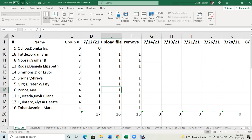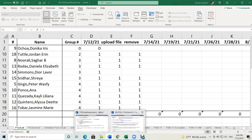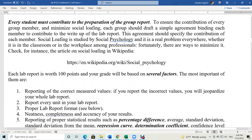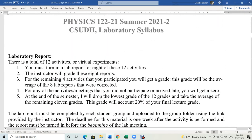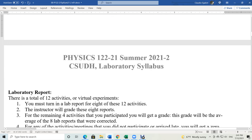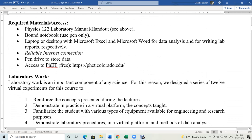It is 2:40 right now. Let's spend a little bit more time covering the syllabus. And then we go for our break again. Okay. In our experimental work, groups are no more than 3 classmates. You'll be allowed to choose your classmates. However, the instructors reserve the right to change your group. Each student must perform a task. No student should be idle during the online experiment. Okay, here you go.